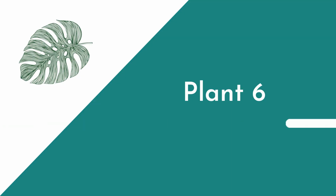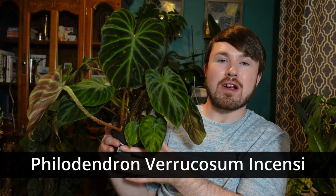This one is definitely one of the better plant bargains, I think, in what I've bought today. Now this plant was quite popular at the event with multiple stall holders selling this, so it's really important to shop around as they were selling them for different prices. So I actually looked across all of the different stalls before I went back to this one. So this is a Philodendron verrucosum insignis.